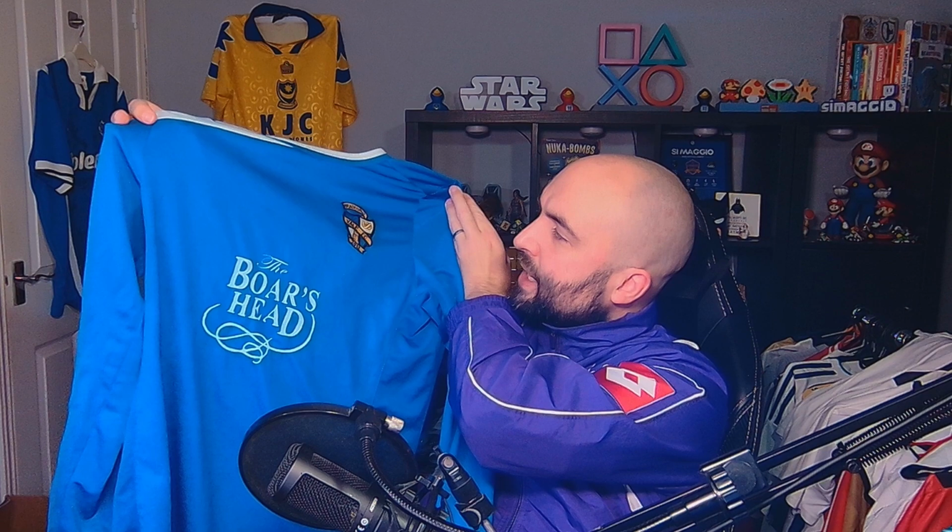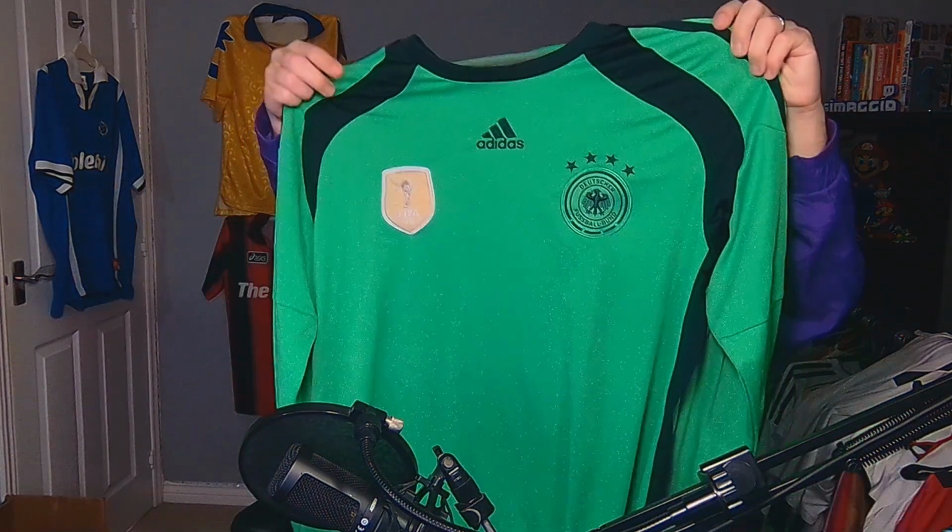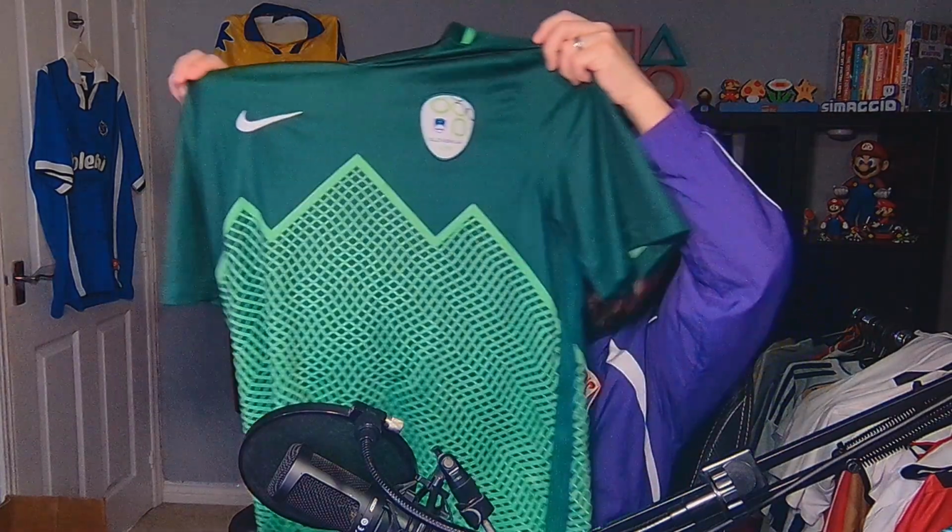We have, this one's a bit out there, but a retro Bradford Vale shirt there. Boar's Head. Another one a bit out there. Giant goalkeeper shirt. Germany 2014 shirt, that is. Next up, we have a nice Slovenia. I like that. I like the Slovenia ones. They always have the mountains in them. Yeah, that one's pretty cool. 2015 on that Slovenia.